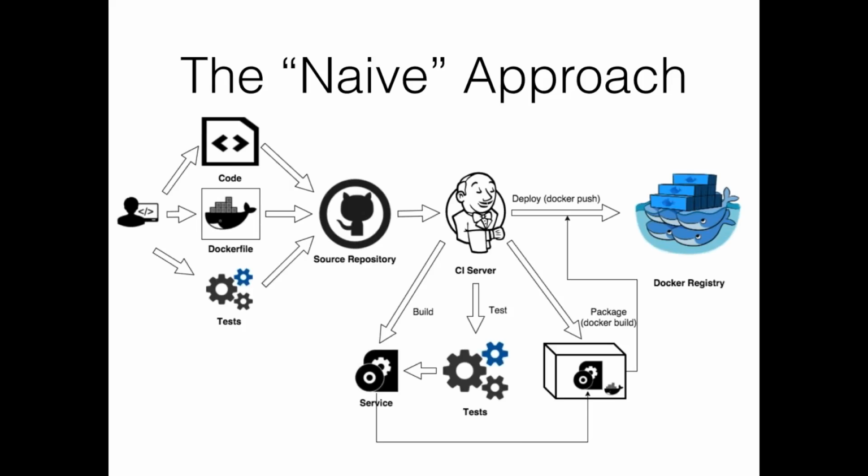Let's go. When you first start your container journey, what most people usually do is modify the existing pipeline. You have an existing pipeline where the developer commits the code and tests in the code repository, and a CI server which is able to compile your code, execute tests, and package it as a jar or RPM or Debian package, etc. So with Docker, people start to modify this flow a little bit. They add a Dockerfile, which describes how to create this Docker package. Okay, and they just replace their standard jar or RPM packages with a Docker container.